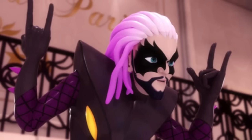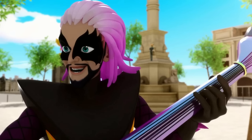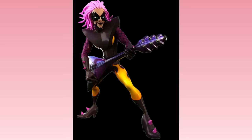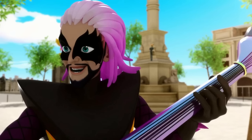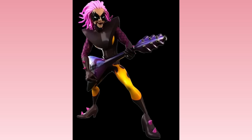Next we have Guitar Villain, and let me just say, I would actually maybe like this outfit if they didn't add the random orange flames on his pants for some reason. I don't think that the flames should have the color yellow, orange, whatever you want to call it. I don't think that should be in the outfit. It does not go with the purple and black.